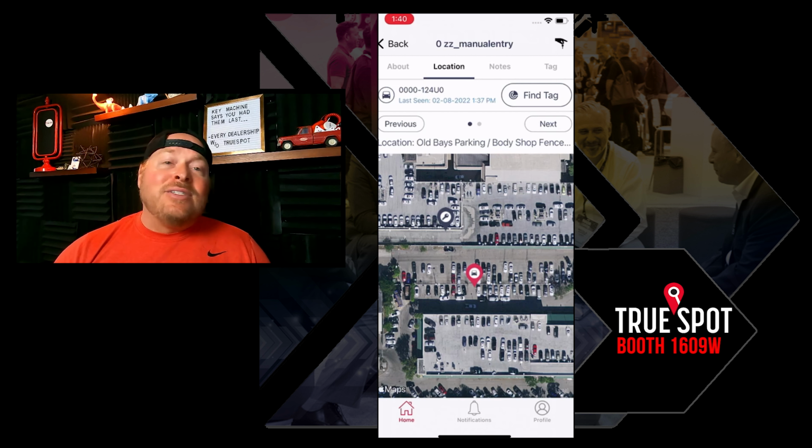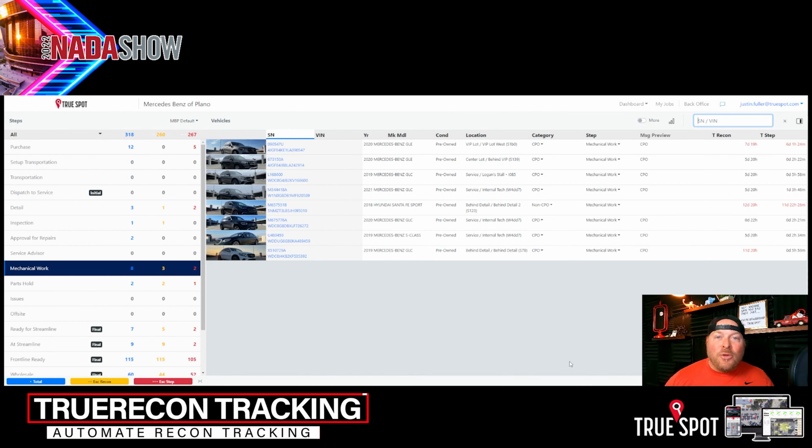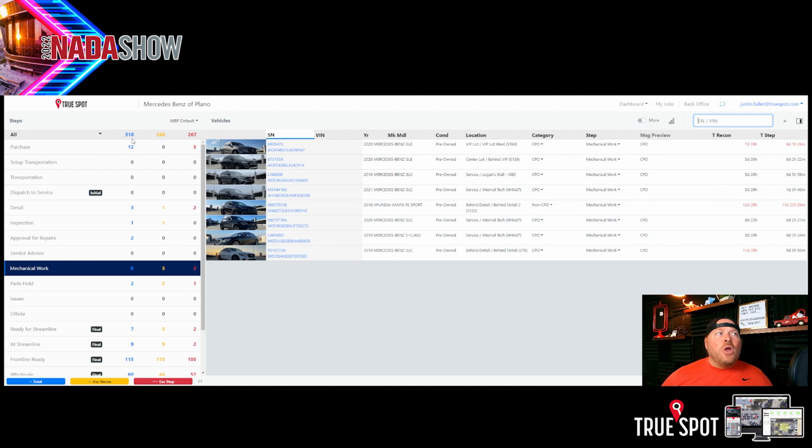So with that said, now let's jump over to Recon so we can talk about what it looks like if I want to track my vehicles as they move through each step of the process and how our tracking tags can help you. All right, guys, so here we are on the Recon dashboard, and I want to walk you through a couple things. Over here on the left side, the first thing you'll notice is that I have 318 in blue up here, and that's letting me know how many cars are running through my Recon process as we speak.